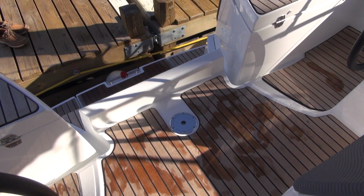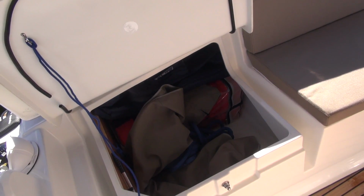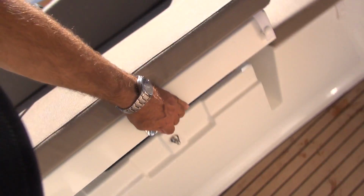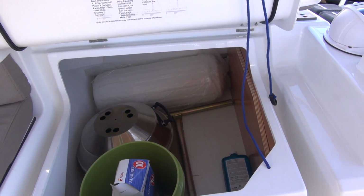The silver plate in the floor is for an emergency steering. It goes directly over the quadrant. Port cockpit locker is rather large. And the starboard side is the same. It's deep enough to put scuba tanks, fenders, all kinds of things.